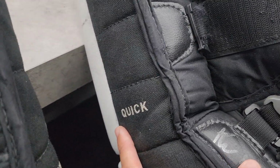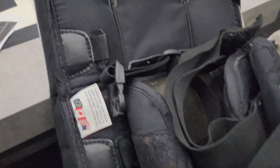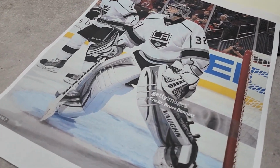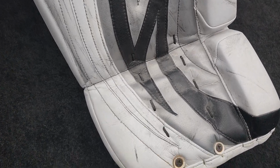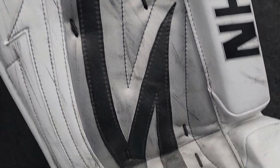So you got Quick stitched here and Quick stitched here. Very light pads, by the way. Some nice wear and tear that was not part of the photo match. Yet in the photo match, the pads look pretty new still. And then they took some pucks and abuse during the season, and for some reason he changed the pad set for the later part of the season.